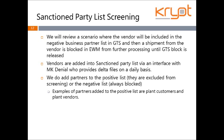We do sometimes have partners that we add to the positive list. That means they never get checked. Examples of these are plant customers and plant vendors because they're entirely internal. So we don't need to screen on ourselves. But we don't want things to get blocked because of some text which is in the partner name.